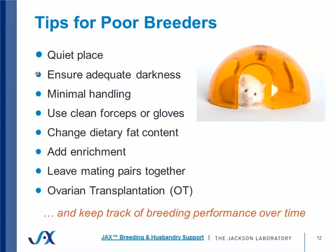Also, as I mentioned earlier, ensure that the breeders are getting adequate darkness and that the dark cycle is not being interrupted. You may need to put a light meter in the room housing breeder mice to ensure that the lights are not coming on during the dark cycle. Additionally, minimally handle the breeders, especially when the females are close to giving birth or soon after they give birth. You may want to delay cage changing until the pups are a few days old to minimize stress on the mother and newborn pups of a cage change, which creates a new environment.